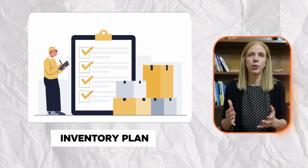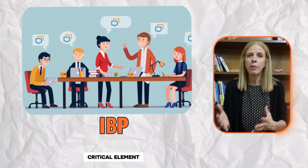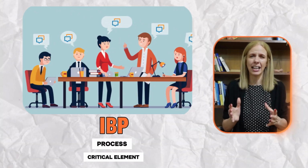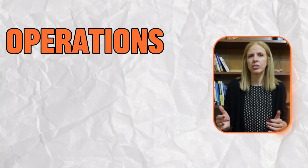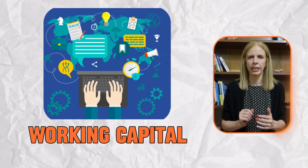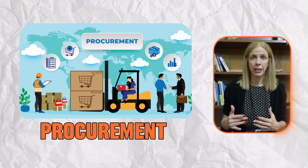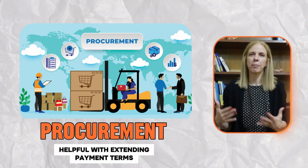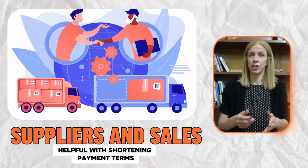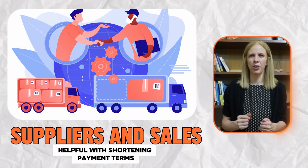The inventory plan as output of the S&OP IBP process becomes a critical element for operations and for financial performance, including working capital. About the other two ways, procurement can be helpful with extending payment terms with suppliers, and sales can be helpful with shortening payment terms with customers and improving collections.